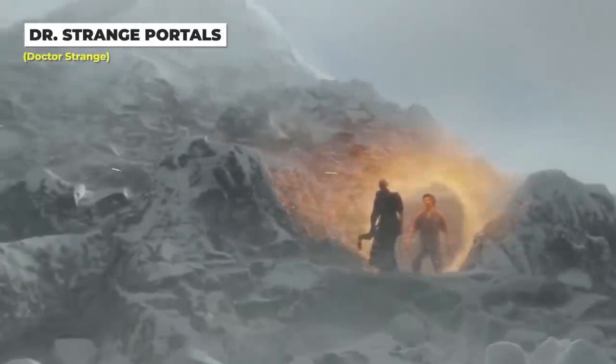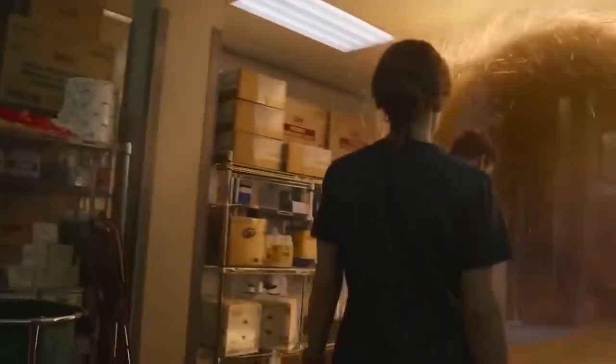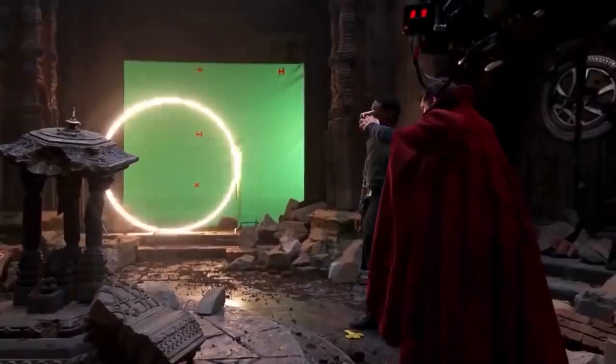As much as we wish these portals were real, those magic rings we see in Doctor Strange are actually just shiny metal circles with a green screen backdrop. They were elevated to give the effect of the actors stepping in and did help them meet their marks, evidently adding a little more realism to it all.